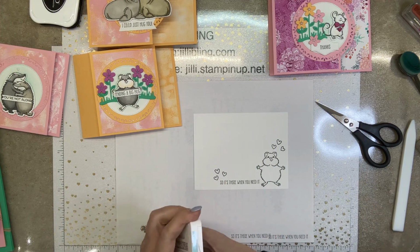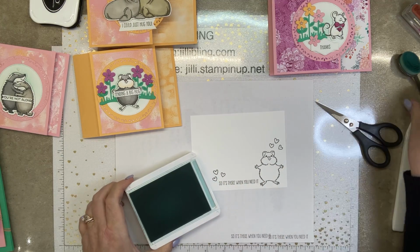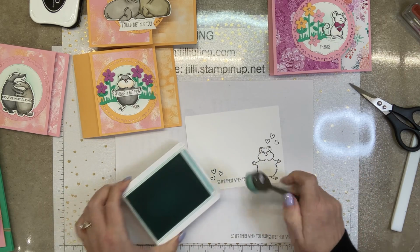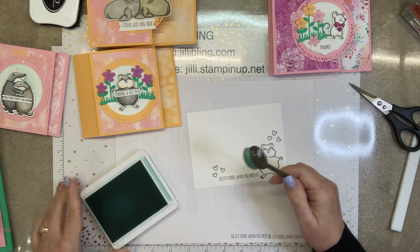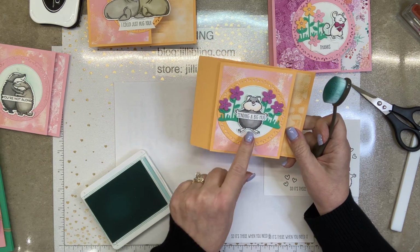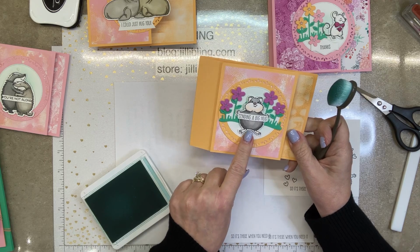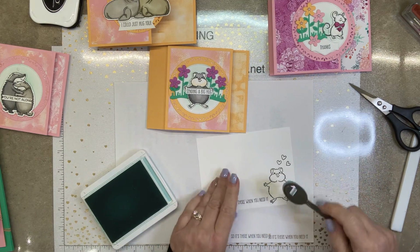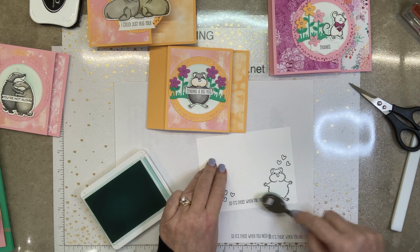Where should I do the swoosh? How about behind chipmunk? What color did I color chipmunk? See, I'll do the swoosh really light because his feet have white on them and his face has white on it. His tummy doesn't.